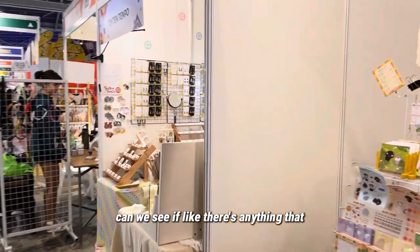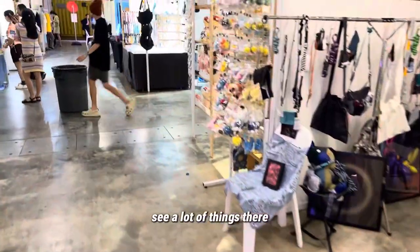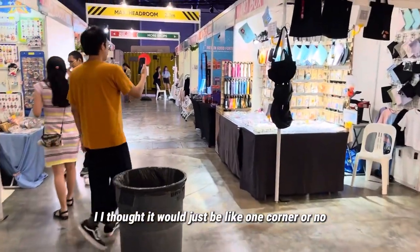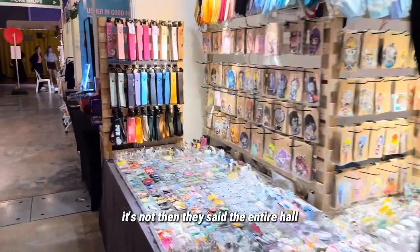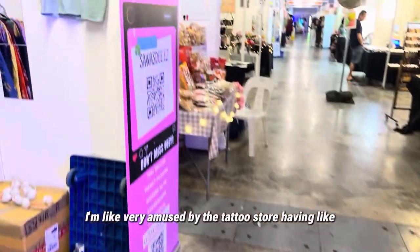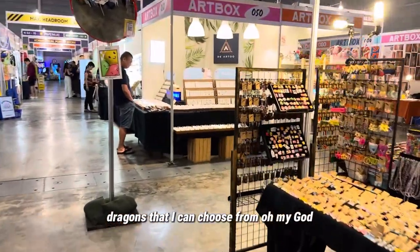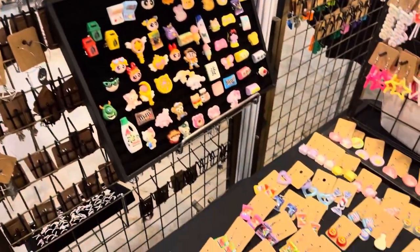Okay, I must see if there's anything that looks cute to me now. Really a lot of things, I thought it would just be one corner, you know? Oh no, it's not. Then they said the entire hall, they meant it. Yeah, they were like, okay, this is the entire hall. I'm very amused by the turtle store having dragons that I can choose from. Okay, oh my god, those are the earrings. Cannot, don't look. It's quite cute also.